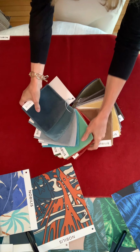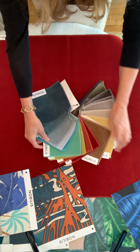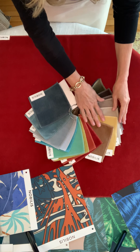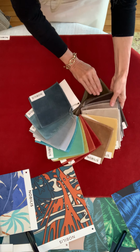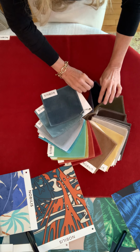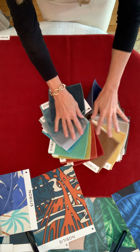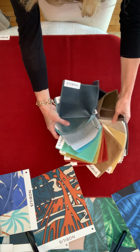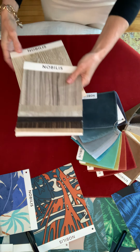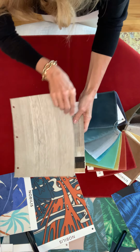So here are just a few on a ring set, and as you can see, it's just this incredible array of colors. We have the cool blues, you have the warmer blues, you have the warmer corals and reds, and then we go into the yellows, and then these gorgeous neutrals of taupes and grays, and then even this like midnight blue. So this is beautiful. It does come on a ring set. You can also get them memoed individually. Wonderful. The other thing that I promised to show you was the PBS. So this is PBS. This is what is known as their Faux Bois.